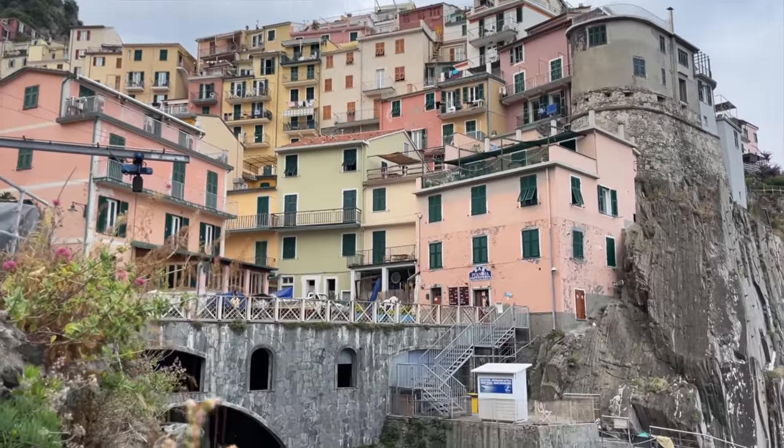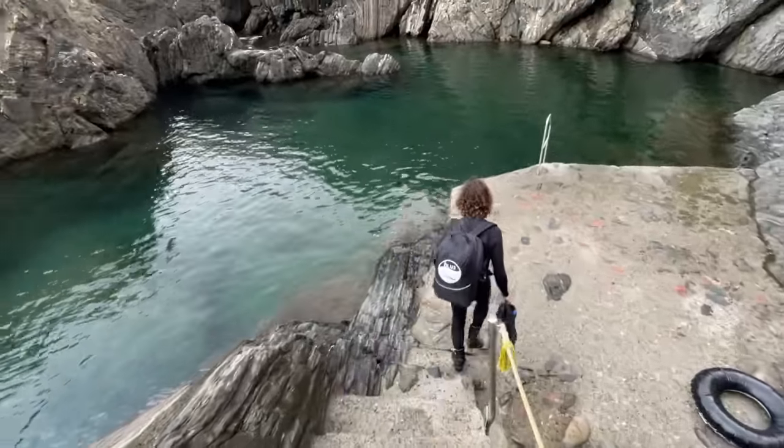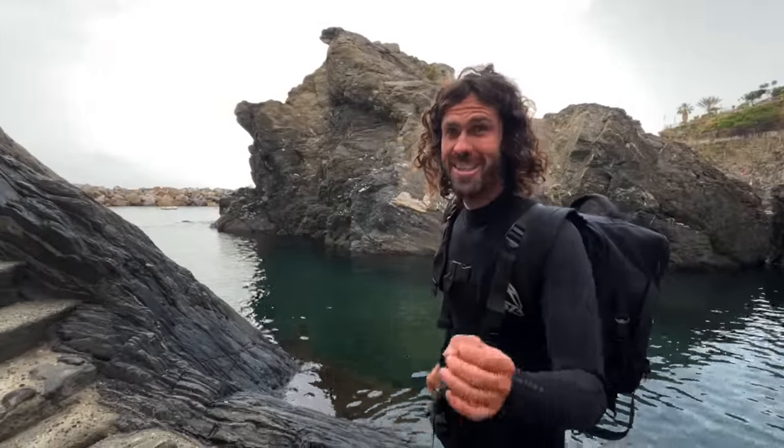I think we made it. Look how beautiful this spot is, and we've got it all to ourselves. That's where everyone jumps off the cliff. I did it yesterday, and down here the water's super clear, so I'm hoping that we can find some stuff. Oh my gosh, a lot of people snorkeling here, so it's going to be tough, but I reckon we're going to find something. We always do. Yeah, can't wait to get in.